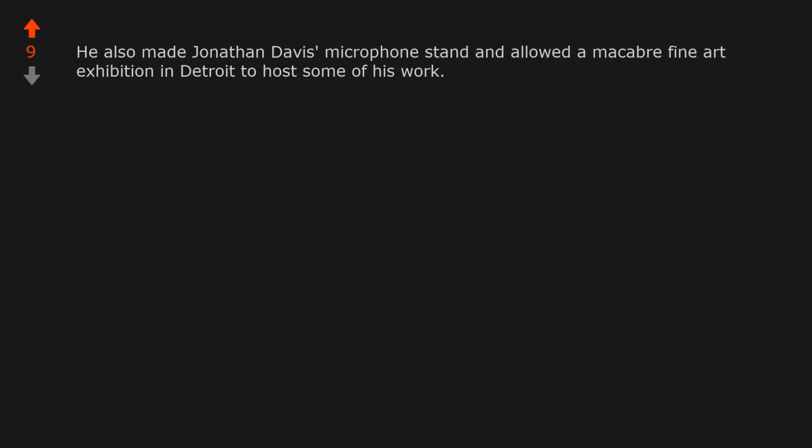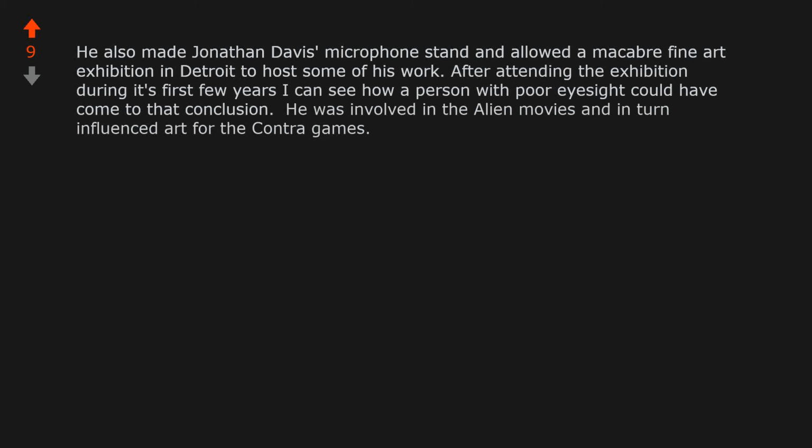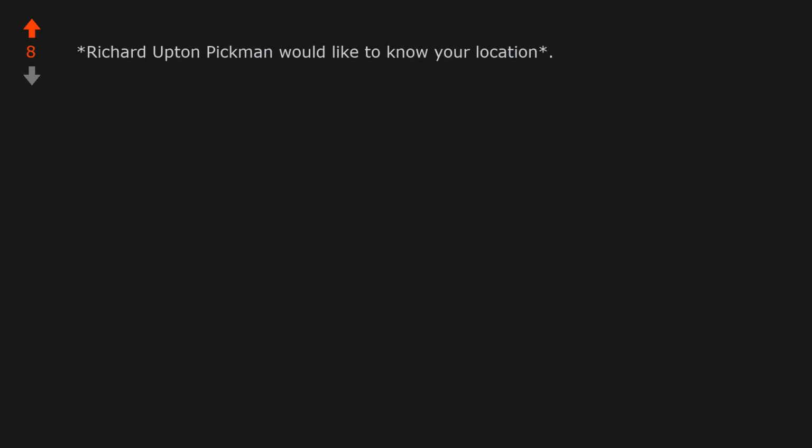He also made Jonathan Davis' microphone stand and allowed a macabre fine art exhibition in Detroit to host some of his work. After attending the exhibition during its first few years, I can see how a person with poor eyesight could have come to that conclusion. He was involved in the Alien movies and in turn influenced art for the Contra games. Richard Upton Pickman would like to know your location.